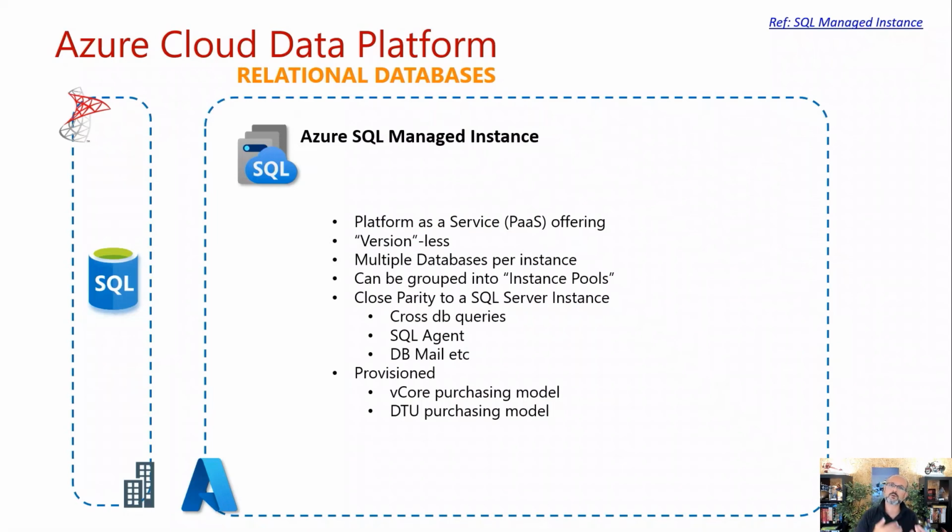So you're not having to worry too much about the methodology of getting your data from on-premises into the cloud for those larger workloads and databases that you might have. The options that are available to us are similar to what's happening with Azure SQL Database. You've got the provisioned approach, and within provisioned, you've got a couple of different options too, which aren't listed here on the slide. You can have something called an instance pool, okay? That's the fourth point there.